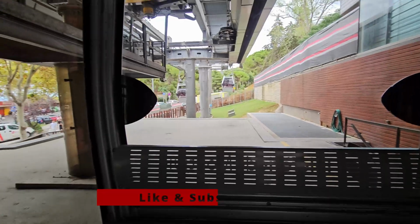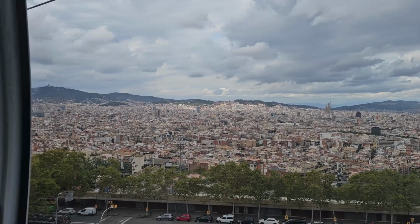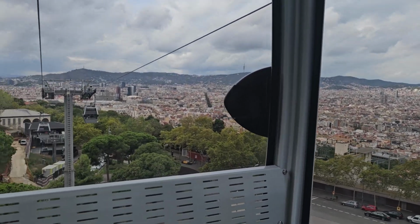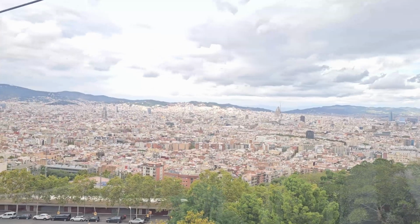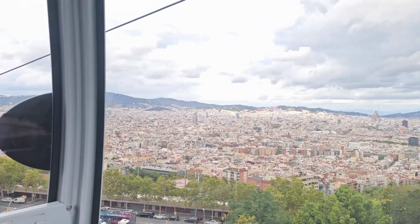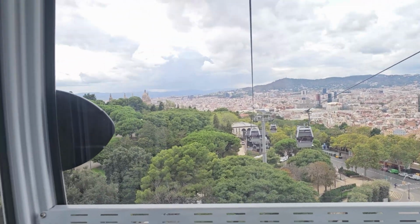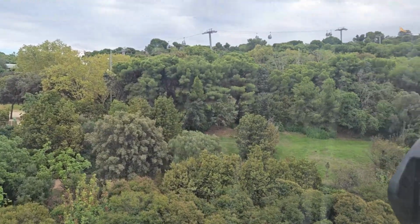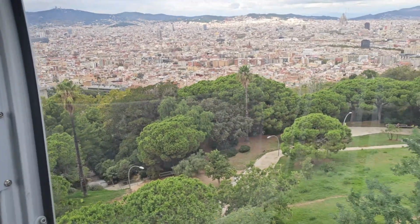To get to the top, you need to take a cable car. The views from the cable car are absolutely stunning. The trip up also offers a little bit more insight into the layout of the city, but also the brand new landscape of the mountain. You can see why this would be a paradise for nesting birds. This is one of Barcelona's largest urban parks, and it's also free.